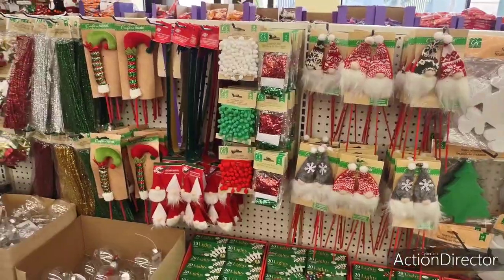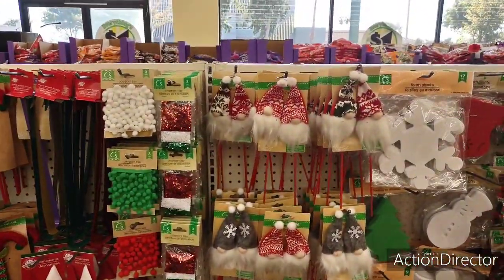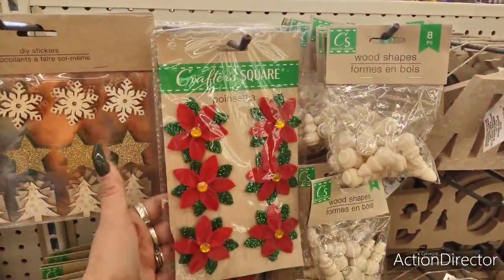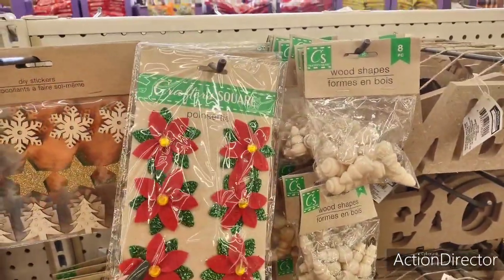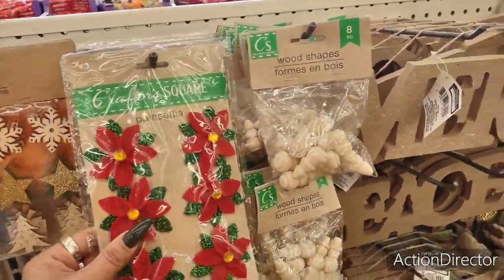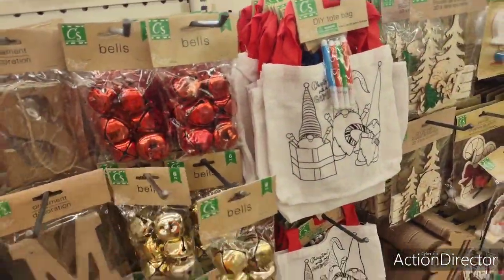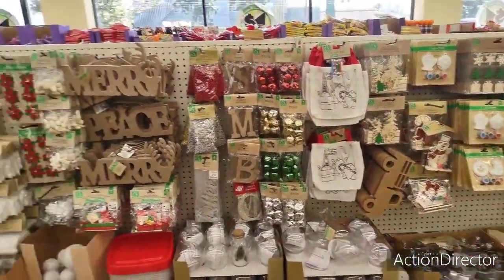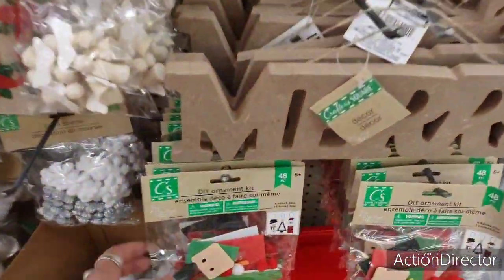Love it, love it, love it. So fun. And then these are the poinsettia ones that I was talking about that are very similar to the ones at Hobby Lobby, except the ones at Hobby Lobby are $4.49. So this is definitely a great deal. And I cannot stress enough how great of a deal these big bells are. I mean, everything in the crafting section, now I see what the big deal is, why everyone loves the stuff at Hobby Lobby.